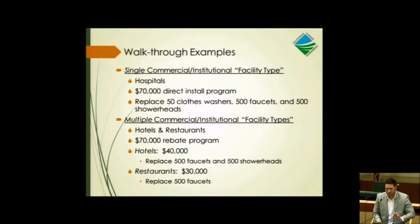As Corey's setting this up, in the first example, I'm going to walk through the tool for someone who's proposing to install the same project measures across the same facility type. Again, in this case, it will be hospitals. And then in the second example, I'll show two runs of the tool on how the user would use it for multiple facility types, in this case, hotels and restaurants. Users on the web won't be able to see this, but on the side of the room, we're going to keep this slide up while I go through the tool, just so that people can reference it throughout.